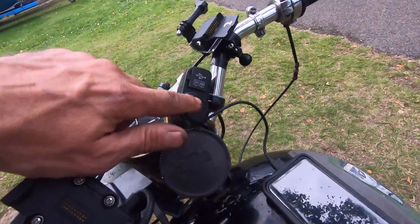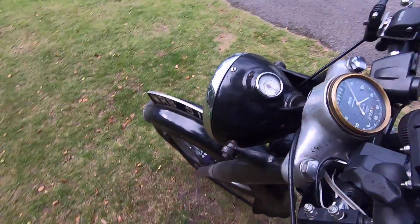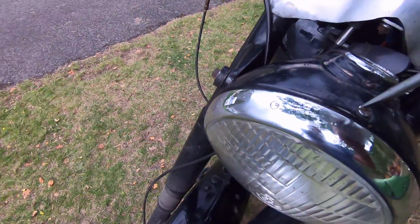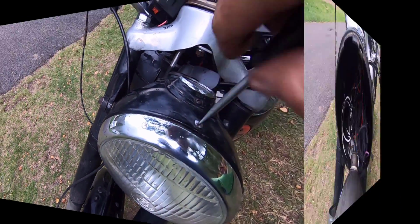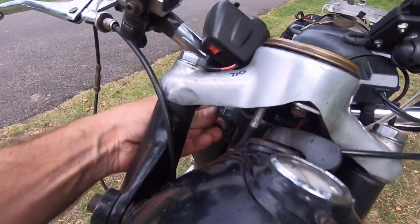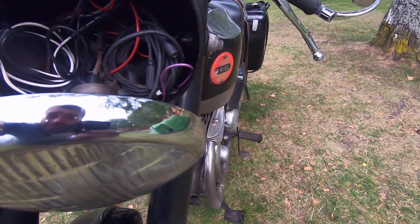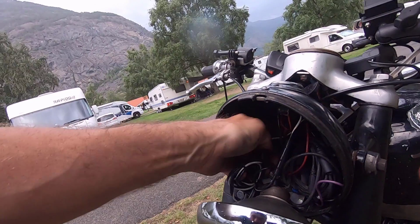Well, a USB socket here seems to have packed up working, and it's wired inside here with a fuse. So I'm hoping the fuse is gone. I'm dodging the weather here, but we'll give it a go. Inside there somewhere is the wiring for this. I've just got to remember which wiring it is. I can see it. It's on that little red wire hidden down the back there.